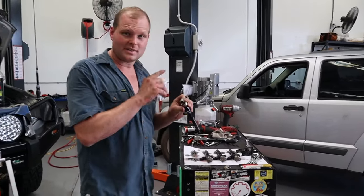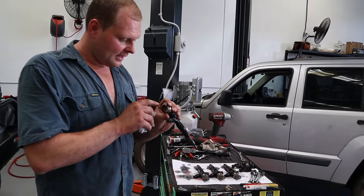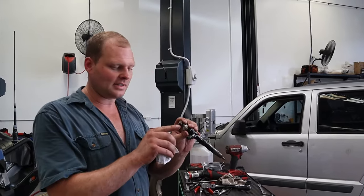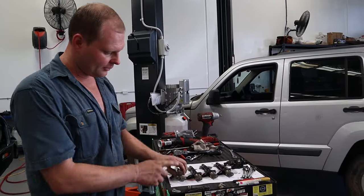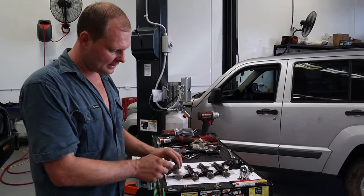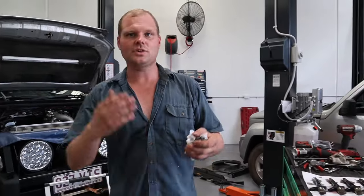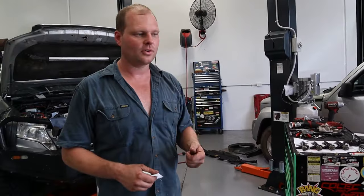Sometimes the zeros look like D's, so you've got to really study them to have a good look. Luckily, when they're new, everything's nice and clear on top. But yeah, we'll record that code, mark it as cylinder 4, and then put it straight in cylinder 4, and do that for all four injectors. And then we physically get it all written down. When it comes to coding with the scan tool, it's near impossible to make a mistake.